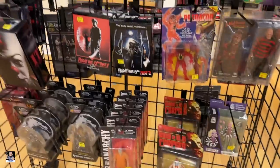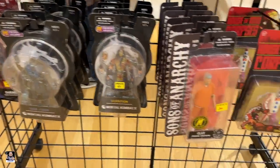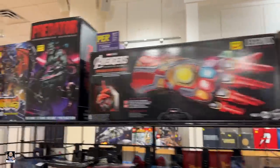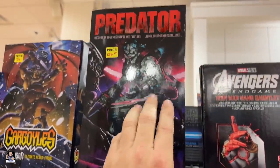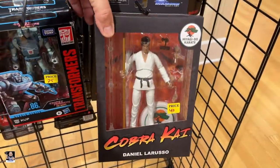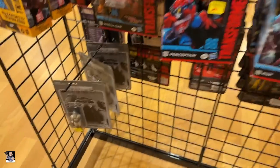All right. Next rack down here. We got horror, it looks like. Predator, Halloween, It. That's Mortal Kombat. Got the Infinity Gauntlet, or excuse me, Iron Man Gauntlet. What is this one? Stoneheart Protector. Ooh, that is neat looking. Never seen that one. And over here, we got Transformers and Cobra Kai. Daniel and John Kreese. Got some black and white Masters. That's pretty neat.